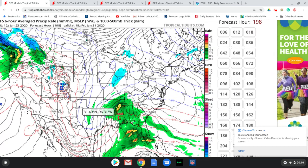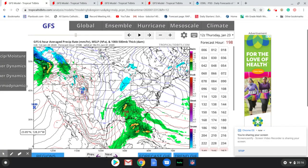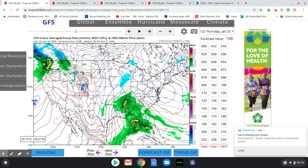Instead of a daily update, I want to go over a potential signal for the end of the month, in early February. Going 198 hours out, it's nearly impossible to tell you exactly what's going to happen, but I want to show you the difference between a model projection and reading the 500 millibar upper air chart, how the two relate to each other, and how one tells you more of a picture than the other.